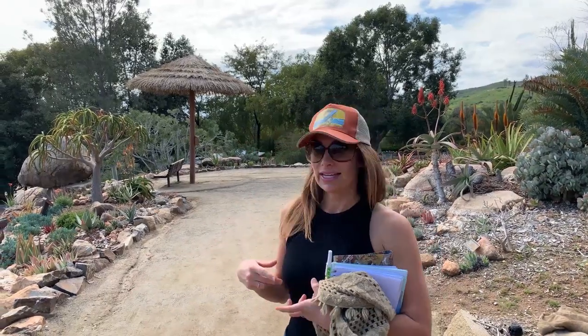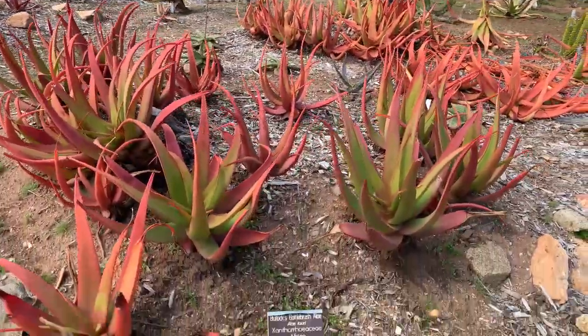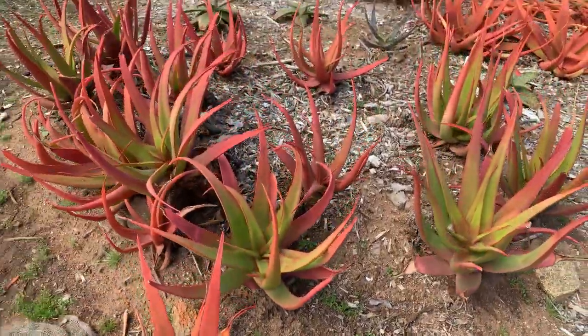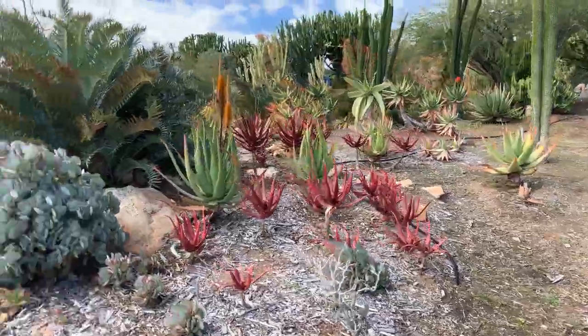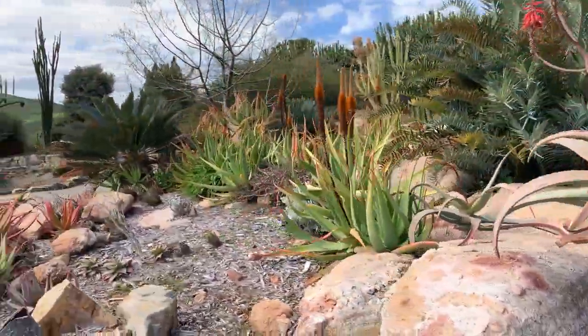So one cool thing is to come to the succulent garden and scope out the names of the plants. Then you can Google them and see if you're taking good care of them. Pretty sure though they all thrive in sunlight and maybe some humidity, not too much water. There are so many different species of these succulents.